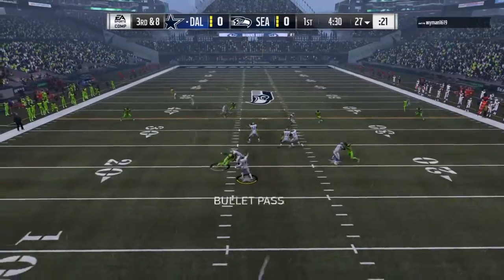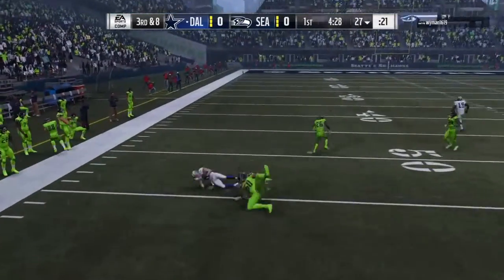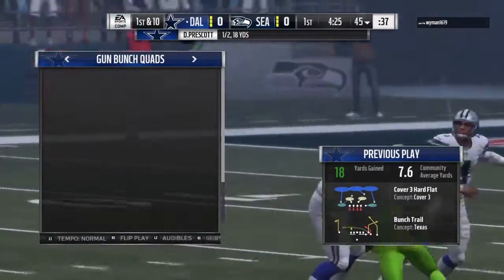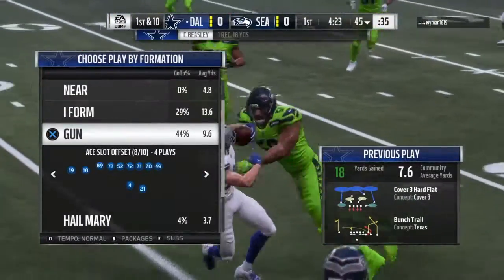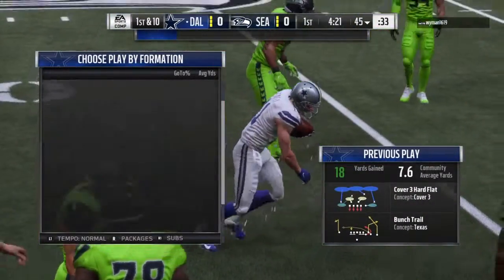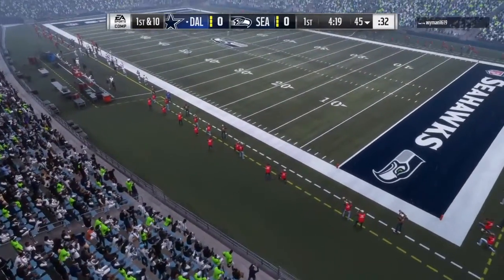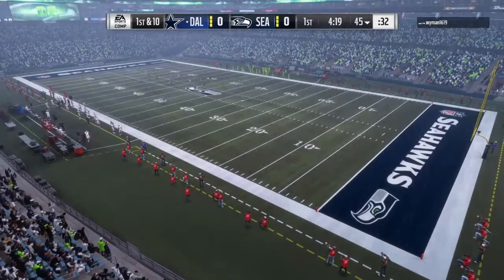Prescott from the gun. And that's caught by Beasley. And he'll be tackled right on the chalk of the 45. 18 yards there and a 1st down. He's such a good route runner. Shows it there on 3rd down. Very proficient and a good pass.